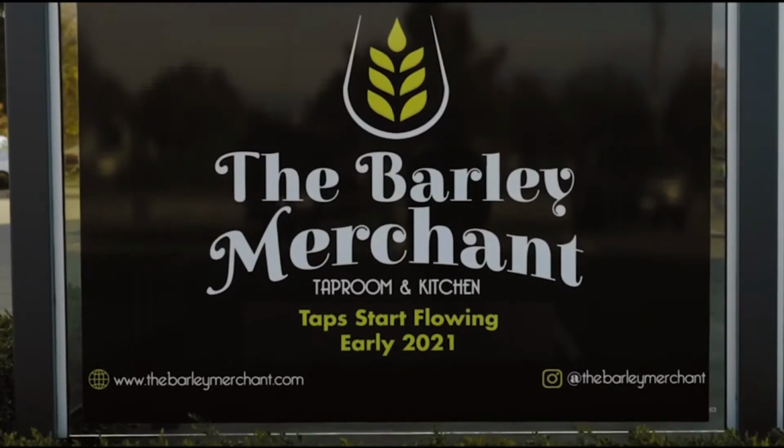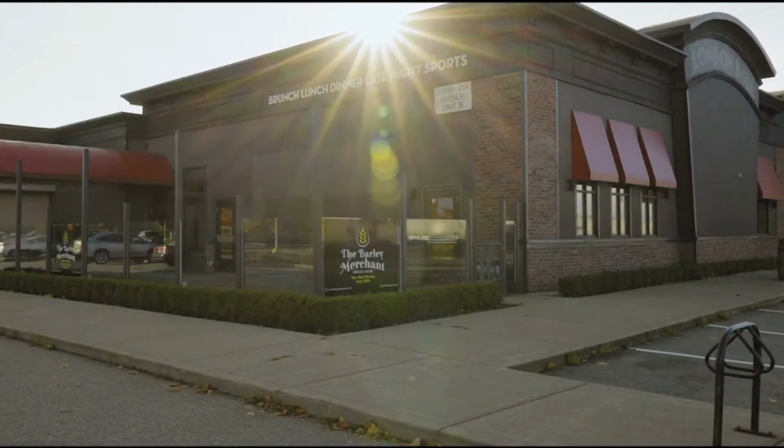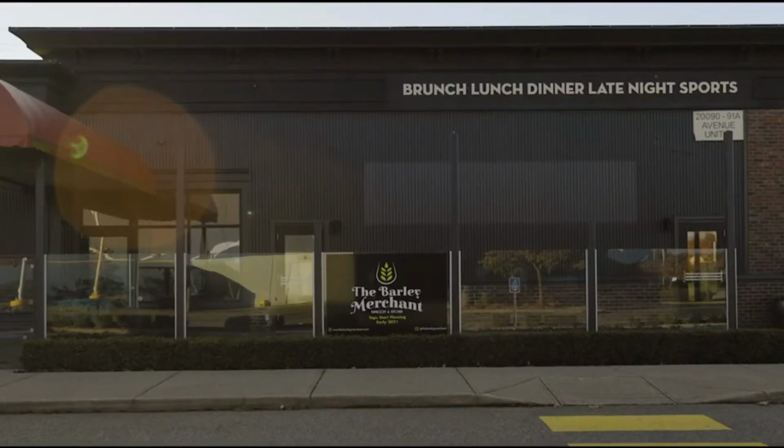And lastly, we've got the Barley Merchant. This is a tap room that serves Langley's largest collection of BC craft beer and great food. They have over 50 beers and ciders, all local to BC. And it's one of the only places I've ever seen that has this amount of choice and allows you to get a flight with whatever you want. And as a craft beer lover myself, this is hard to find.